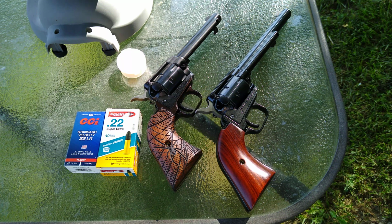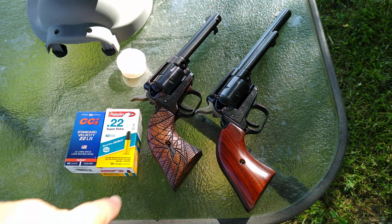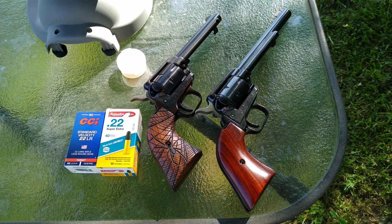So I thought today I would do a video kind of looking at the differences in accuracy you get from the 6.5-inch barrel, which is the one on your right, and the 4 3/4-inch barrel, the one on the left. Now, this gun is newer, but I have shot it. I shot it again yesterday, so it's probably had about 250 rounds through it. So it should be starting to break in.